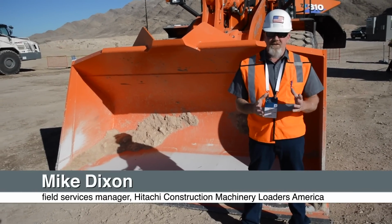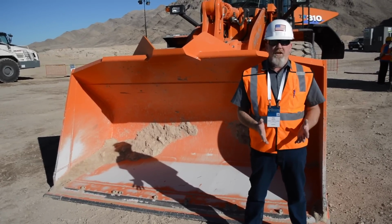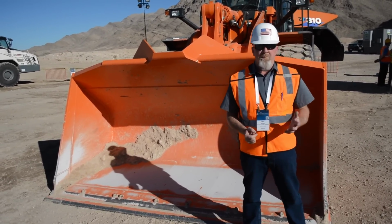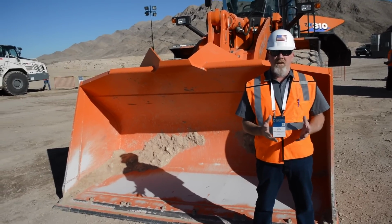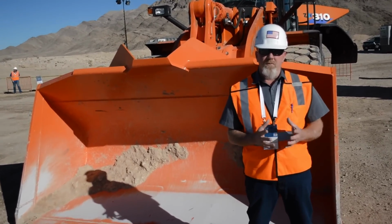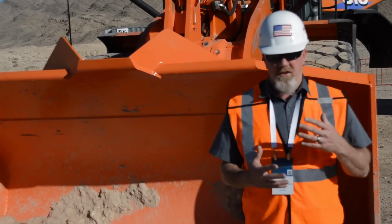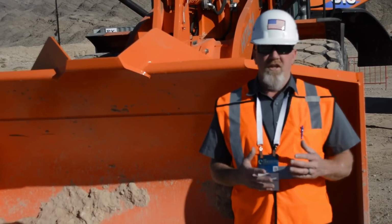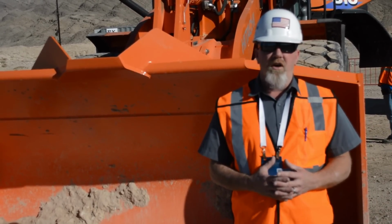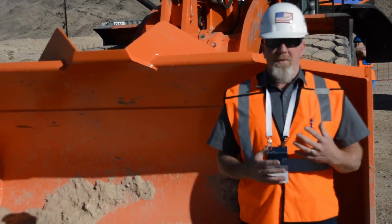My job in my staff department, we monitor the health of these machines. We primarily do it with telematics, which is our communication system through GPS and satellite systems. Standard on the machine is a cellular communication system, and with that we receive the health of the machine, the operating conditions, the temperatures, the hours, the alerts. When we receive an alert on a machine, we analyze it and make a plan of action.